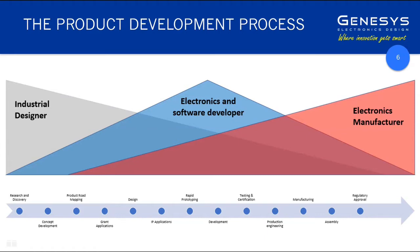The electronics in the early stages is just making sure that the electronics components and circuitry can fit inside the device, the user interface is accessible and so forth. But the industrial designer would take the initial lead, but then the electronics and software comes into their own. At the extreme, if it's an active device where the industrial design is just packaging, just a case, then the electronics designers have a much bigger role to play.